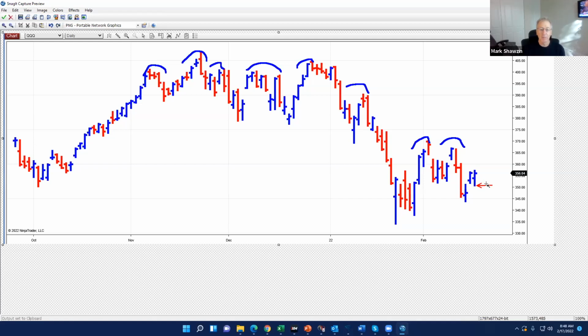And now we had this key reversal, made a new low, close on the high, looks great. Well, not really.